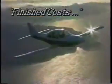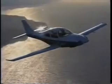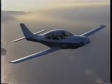The finished cost of a plane like the Lancair 4 is like any home-built airplane or kit plane. It's a big spread depending on a few key variables, namely the engine and avionics. However, for ballpark numbers, it's probably safe to assume $60,000-$65,000 as a minimum. $100,000 would get you a finished airplane, no question about it. And of course, you can put a lot more in if you like.